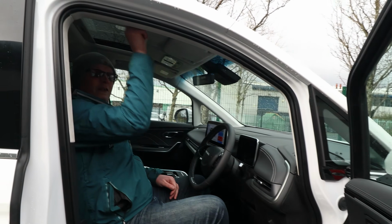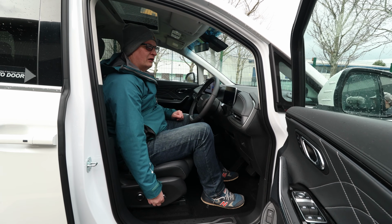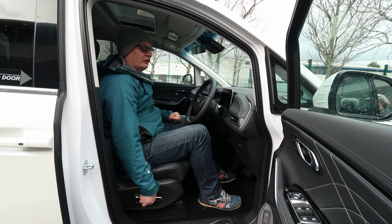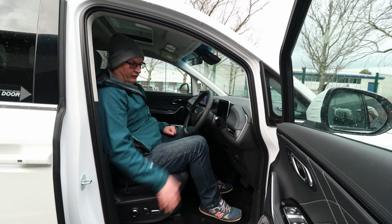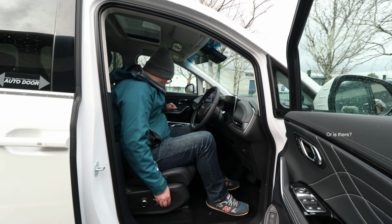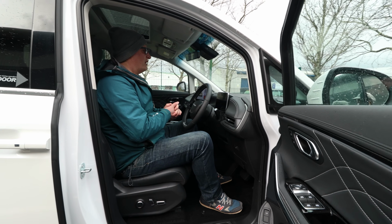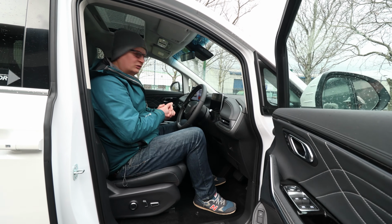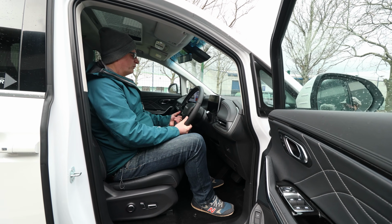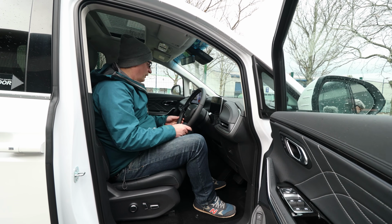and a grab handle. I've got height, I can adjust the front, I can adjust the back, and then there's obviously forwards and backwards. And lumbar, very nice. There is no memory function though. Because it's an MPV, it's a really nice driving position anyway. I do like driving these vans, to be honest. It's such a, well, I suppose it's an easy experience, that's the way you put it.